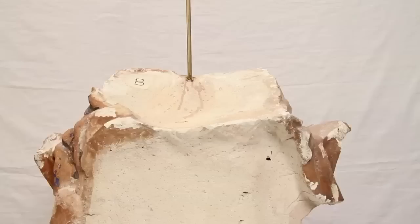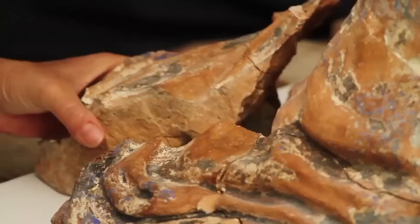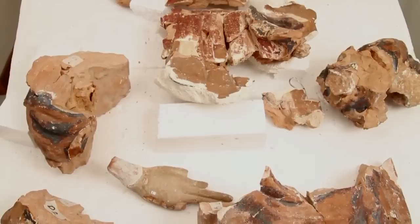The repositioning of the parts of the throne itself was easier, alongside those belonging to the mantle over the legs. On the other hand, the complexity of shape in the fragments from the bust made it necessary to support manual work with virtual reconstruction. For the 3D acquisition, we laser scanned every single fragment.